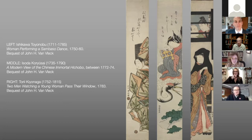And I have to confess, another reason I picked this topic to work with students is the print here on the far left by Toyonobu, which for a long time was thought to be the only example in the world, but I think a couple of others have been found. But it's an amazing print from the mid-18th century in almost pristine condition. I think one of the great highlights of the collection.